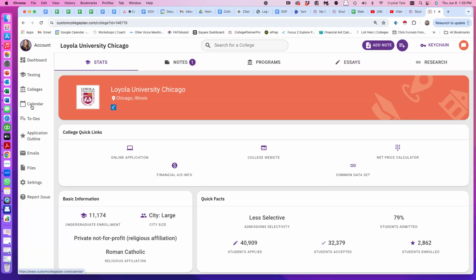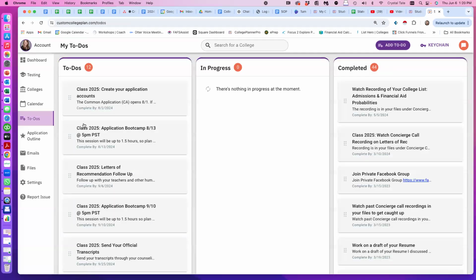Now, the next tab on here is the to-dos. This is really the timeline of success from now until you graduate from high school. So you do still get access to the portal for the entire process until your student graduates. But their main focus is, of course, getting their application components in.